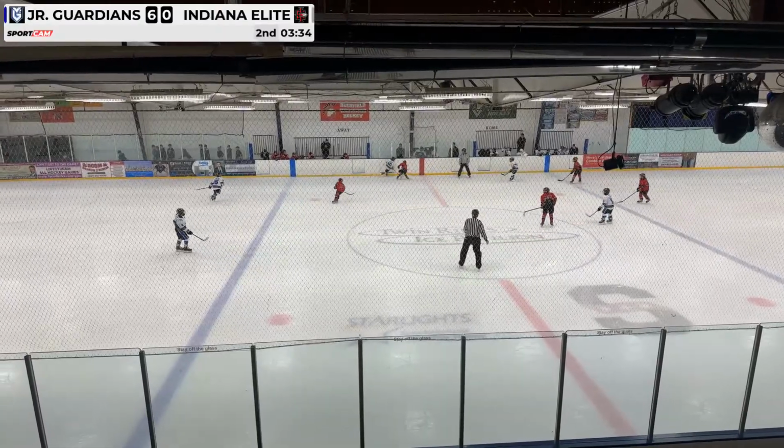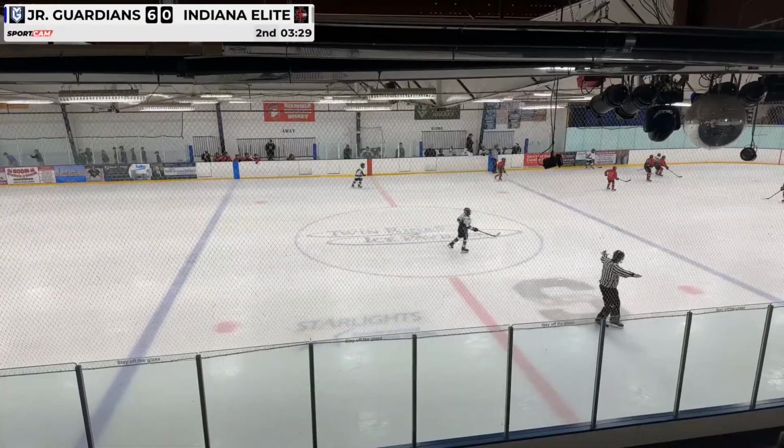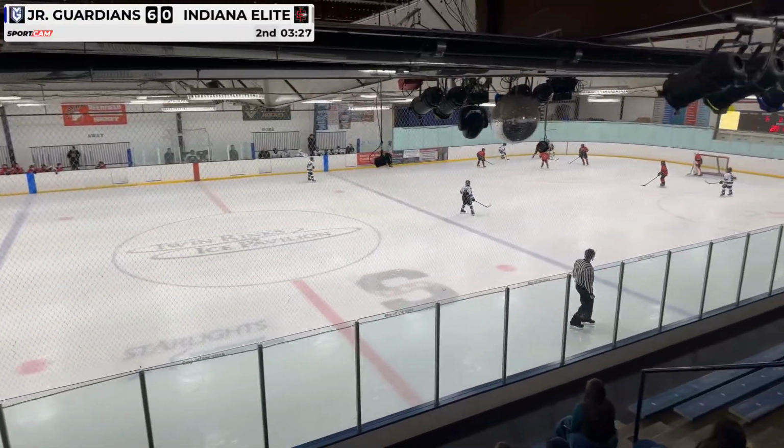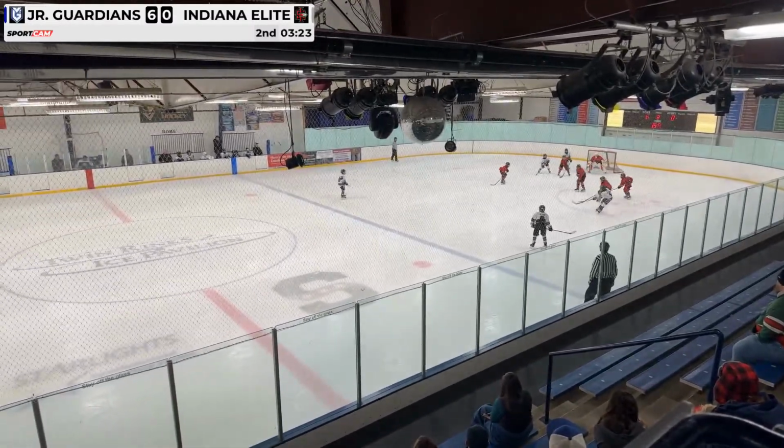Face-off kicks all the way over into the far wall. Algrim with the puck. He skates it into the zone. He's trying to get to the outside, trying to get control of that puck. He then passes it through the middle. Guardian on the back door. He then circles around. He passes it through.